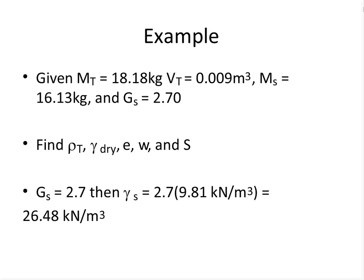I've got a soil with a total mass of 18.1 kilograms, and that 18.1 kilograms is in a volume of 0.009 cubic meters. The mass of solids was found to be 16.13 kilograms, and the specific gravity of the solids was 2.7. The task is to find the total density, find the dry unit weight, and I do mean to go between density and unit weight, find the void ratio, the water content, and the saturation. If the specific gravity of the solids is 2.7, then the unit weight of the solids is 2.7 times 9.81, which is 26.48 kilonewtons per meter cubed. I went ahead and set that up based on the given information.